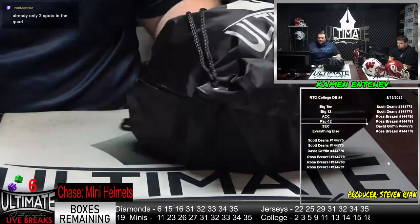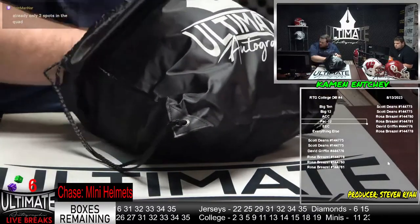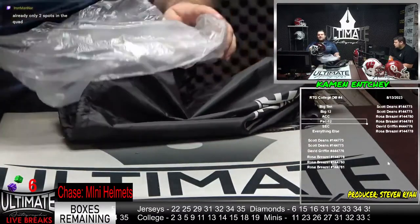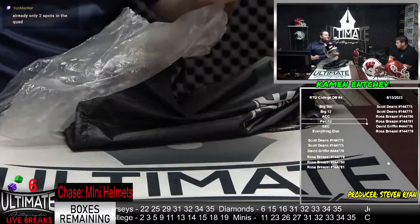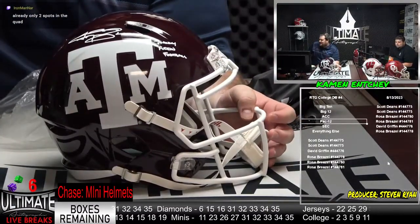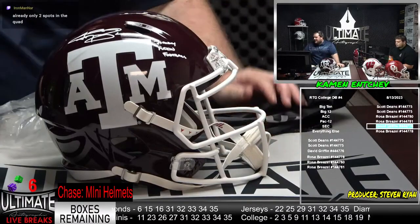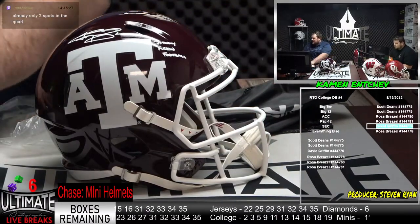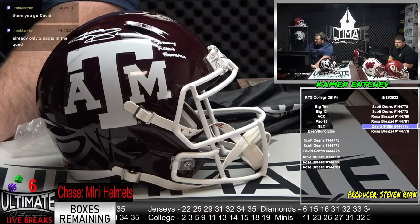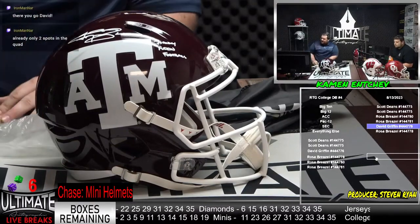Already only 2 spots in the quad, says Randy. Ooh, this is nice. We got ourselves Johnny Football inscription. The first Heisman Trophy winner as a freshman. That's the SEC. Look at that. David Griffin, Johnny Football, baby, David. Nice hit on the SEC. Johnny Manziel. Very cool. That's a great hit right there. There you go, David, says Iron Man. Good start with the Johnny Football.